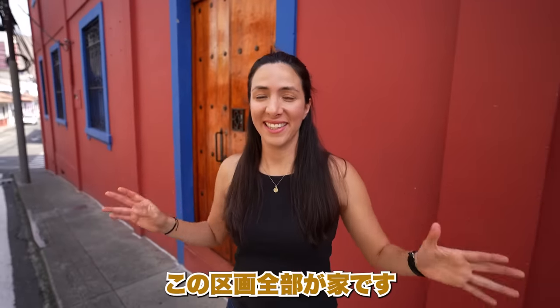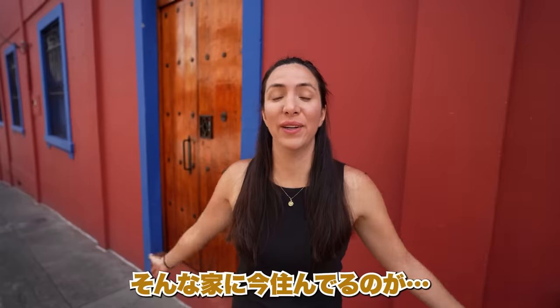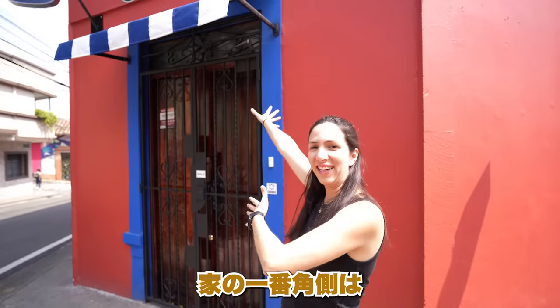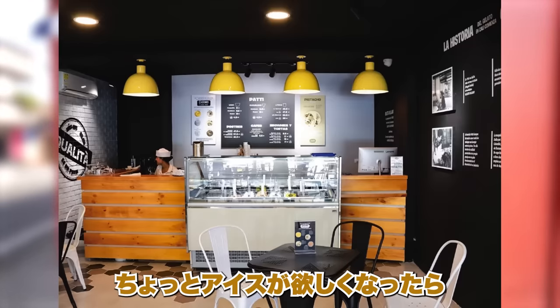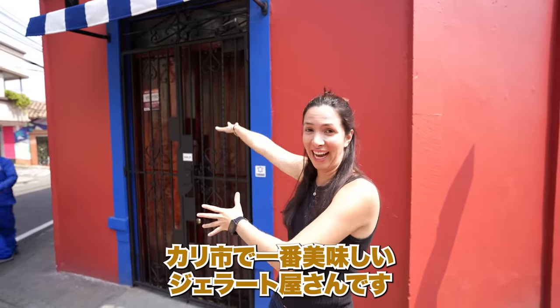As you can see, this house takes all of the block here and it can accommodate maybe a family of 10. But who's living in this house? Well, my dad, his wife, and my little sister. On this side of the house, we have a gelato shop, which whenever I'm craving ice cream in the afternoon, I just have to come right here and have my ice cream. And this is one of the best I've tried so far in Cali.